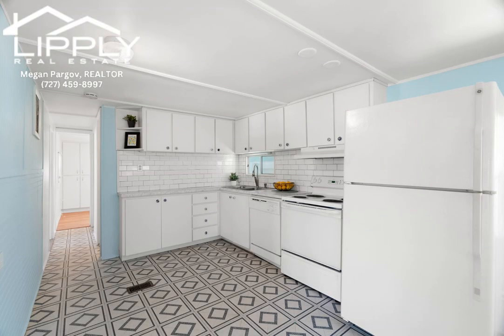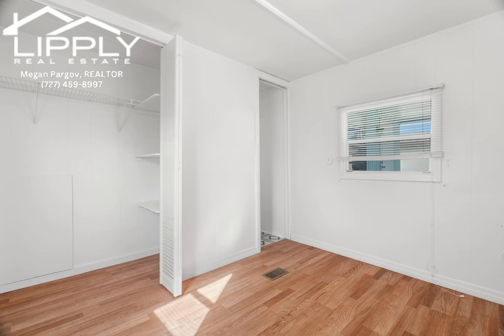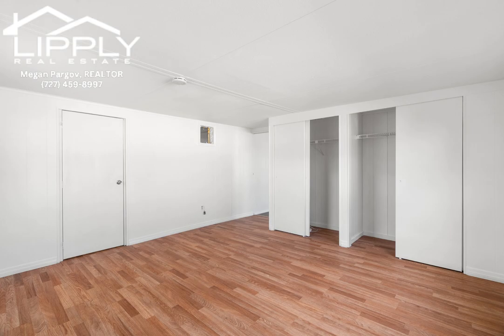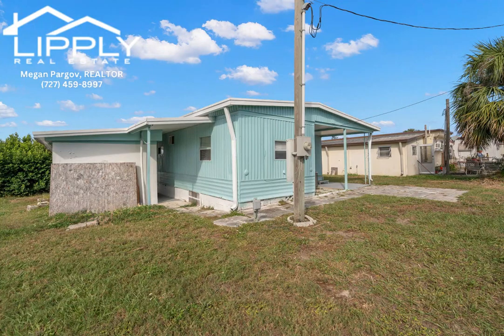With very low HOA fees, this home offers affordable living, making it an attractive option for both owner-occupants and investors alike. The property is ideally located just minutes from local beaches, shops, and restaurants, offering plenty of convenience for everyday living or as a rental property. Whether you're looking for a starter home, a seasonal getaway, or a rental property with strong investment potential, this is an opportunity you won't want to miss.